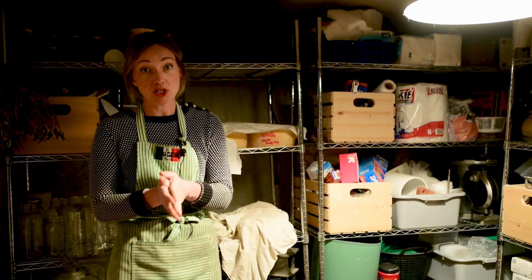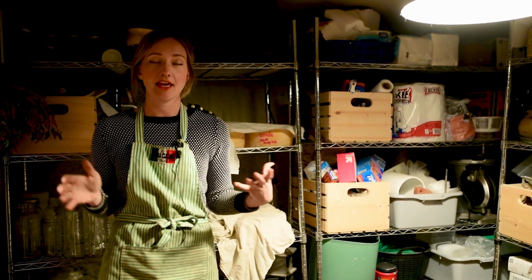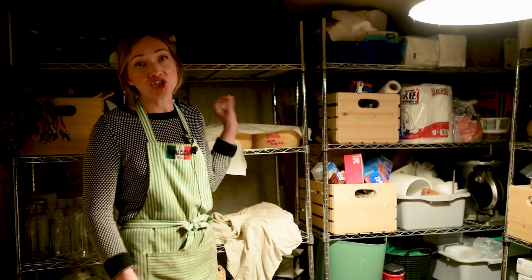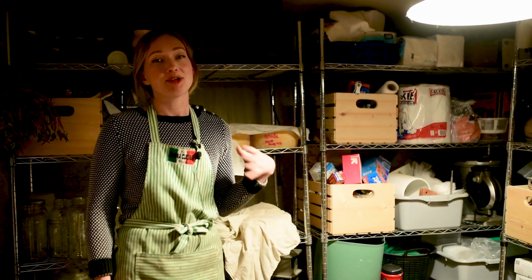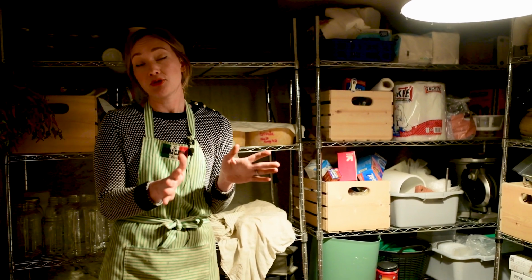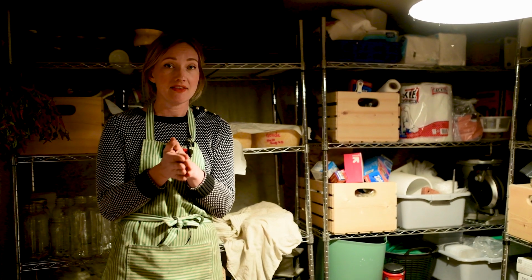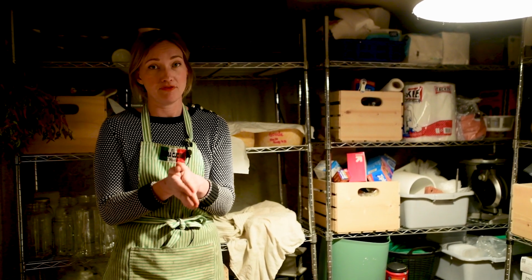One of the things I always have to take stock of when I come down to the root cellar, especially when I'm doing a clean like this and getting everything sorted, is my cheeses. We had some major cheese disasters this year because I made a bunch of beautiful cheeses and they worked out great, but then I coated them in beeswax and that really affected the flavor of the cheese.